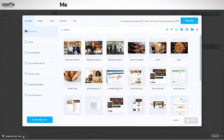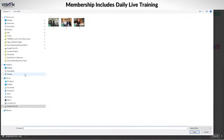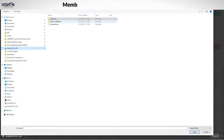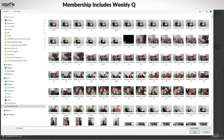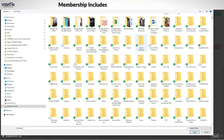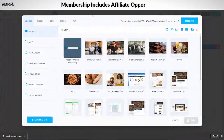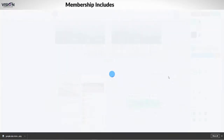Okay, well, apparently it's not there. So let's see where it is. My Drive, downloads. Okay, so let's go to select file and Google My Drive. And where's the downloads folder? Downloads. I swear I spend most of my day looking for things. Okay, Google Play Store button. And let's select and save.